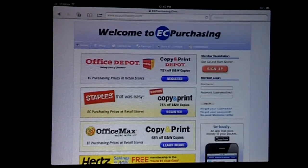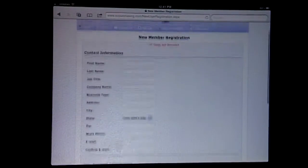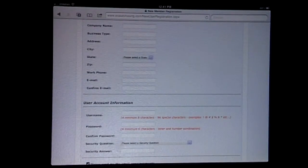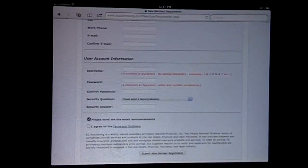EC Purchasing, here's the website and what it looks like. It's EC, like Edward Charles, purchasing.com. See this button right here that says sign up in the upper right hand corner? You'll click that, and it's going to ask you some information about you and your company: first name, last name, job, company name, email information. Definitely do the right email address. And here's the interesting part. Under username, you're going to pick your username and your password. That way, when you forget it, you can't call me and ask me. Actually, I'll show you the 1-800 number to call if you ever have any questions. They're really good folks over there.